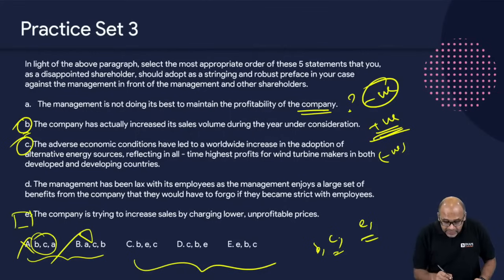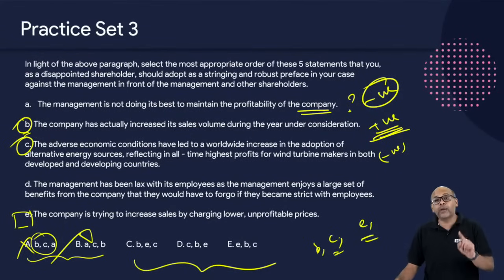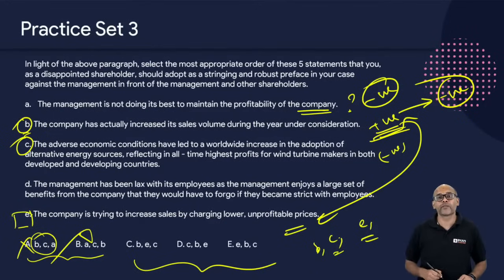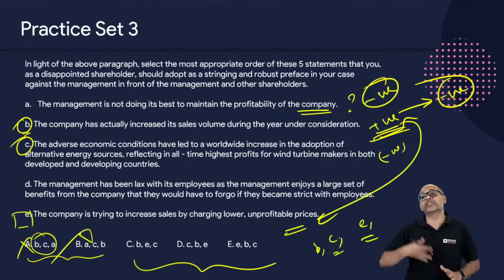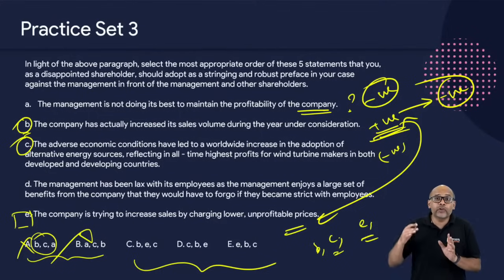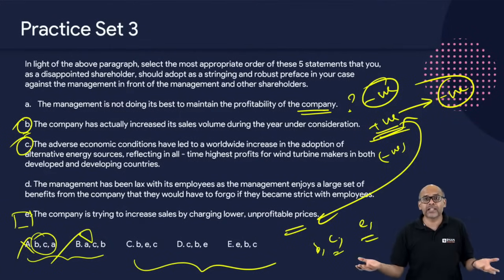E says the company is trying to increase sales by charging lower, unprofitable prices. The moment you get this, it makes the other point negative. The beauty of this statement is you are saying that yes, your sales volume is increasing, you are selling more units, but every unit you are selling, you are making a loss. So when you sell more units, you'll make more loss. It's as simple as that.